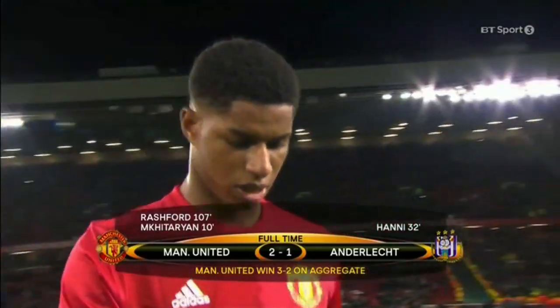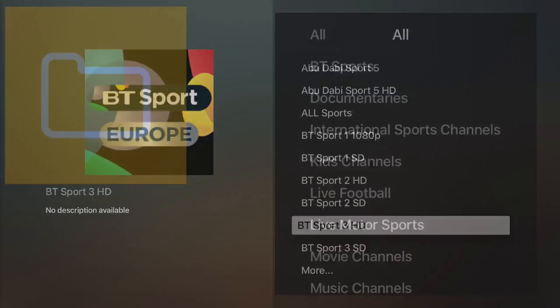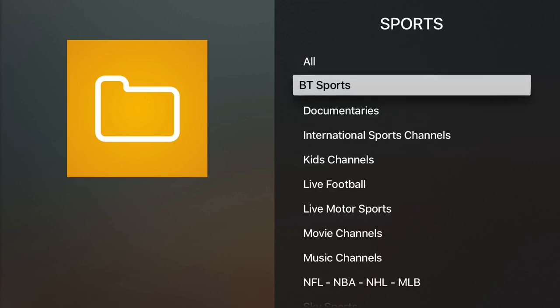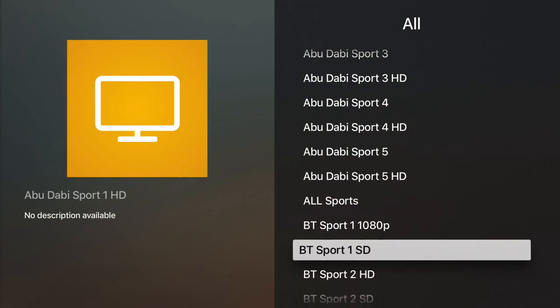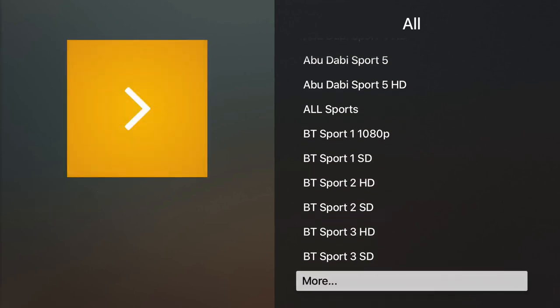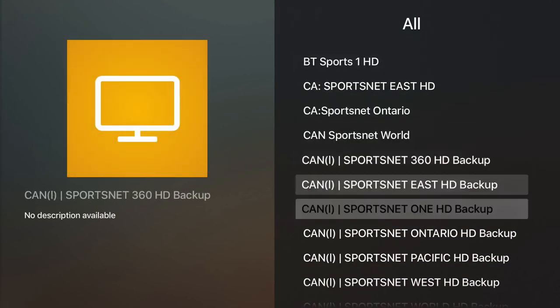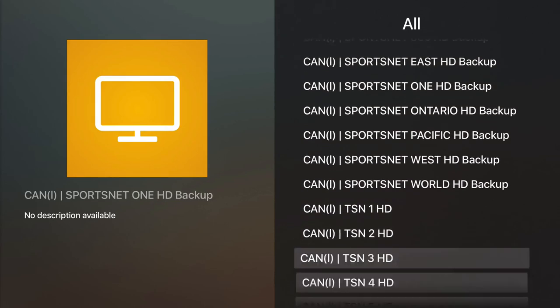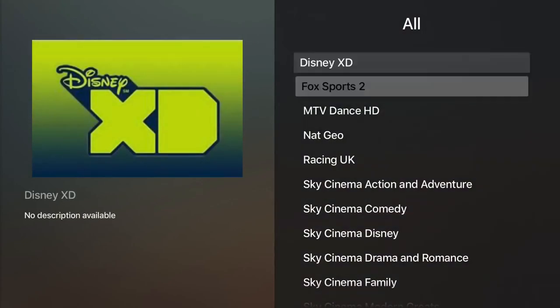Let's pick another BT Sports. And we got something going on here. Nice game going on there. And let me click all again, I'm sorry. And then go down to the bottom. And then you're going to see BT Sports. And you're going to see more. And you click more. And you keep going. Now I got some Canadian sports here. Okay. Because you see the CAN. And I hit more. And there's more on here.